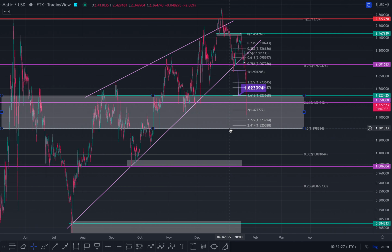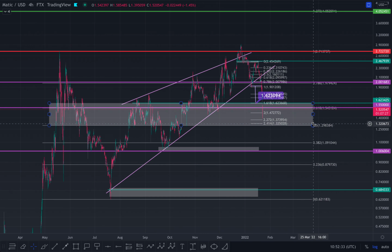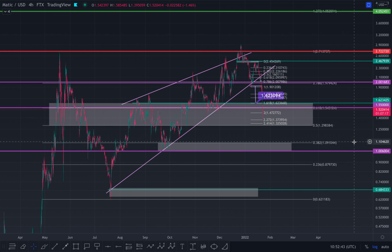So as long as we can do that and print higher than that, you can see it's still higher than this low, and technically you should keep going up. But yeah, if you lose that low now, technically your next target is the 382. But if we're looking at a swing low, it would be this area over here. So this would be your next support point, $1 to $1.10.